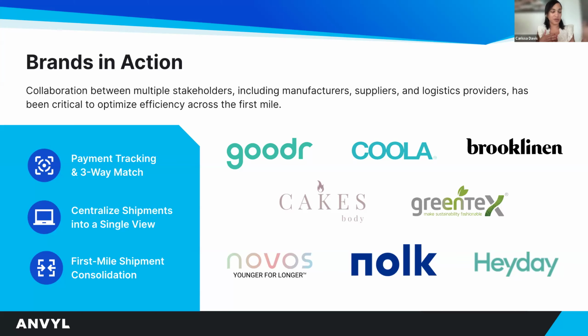Instead of them having to go to multiple places to find this information, all of it lives in Anvyl, where they can communicate, access the documents related to these shipments, and also see whether they've arrived yet or if they haven't.